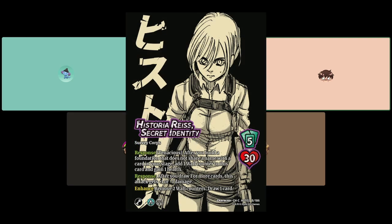But if not Toya, I'm thinking of playing Historia Reese. I have a list already. I've played it a little bit on Tabletop Sim. I think the character is very fun, honestly. Just being able to draw a bunch of cards, build with the build I have, building in foundations, stacking wall counters and healing and all this stuff, and being able to pump out respectable damage. Reese seems to be a pretty good pick for Nats, I think. So I'm still going back and forth between Toya and Reese.